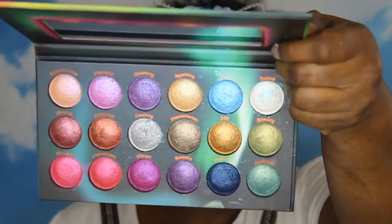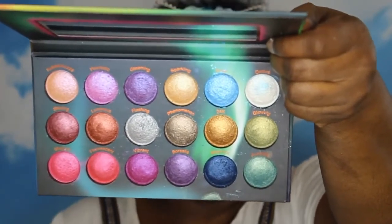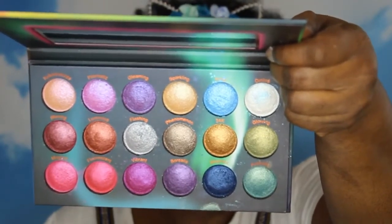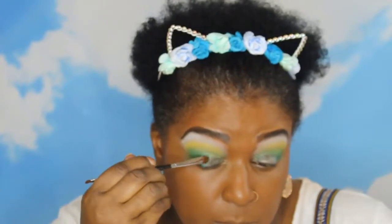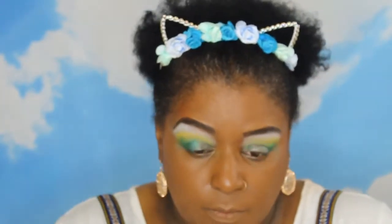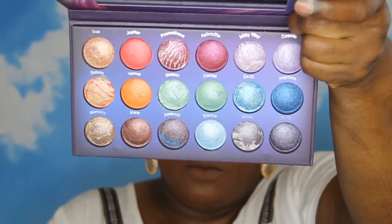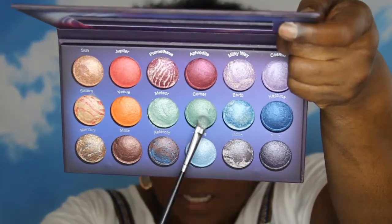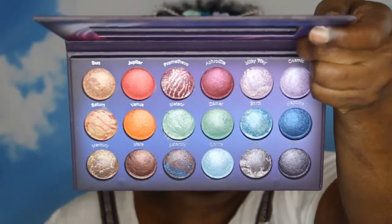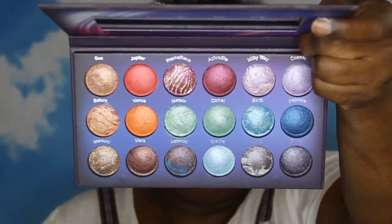So this is actually the first time I'm using my Aurora Lights palette. I'm going to use that Australis color to help me with my cut crease. So I needed to open that up a little bit. It was just too dark on the edges. So I'm going to use a different palette and go with this Comet color in the BH1 Galaxy Sheet palette. This is also the first time I'm using this on camera.